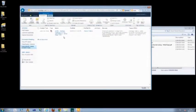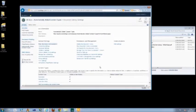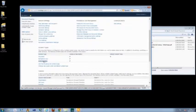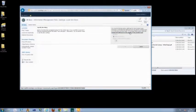So what we can see is that a document's been added, but the content type is set to local gov docs. Now this is one that I set up earlier, and that there's additional metadata here. We have services and topics, and these two columns have automatically been populated behind the scenes. Now if we look at this content type, let's go to library settings. We can see that there is an information management policy attached here.